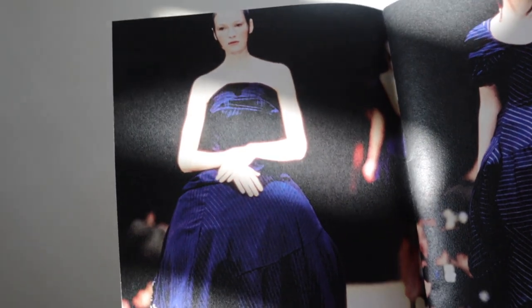And it also comes with a poster. I think this was just $13. It would be a crime not to get one.